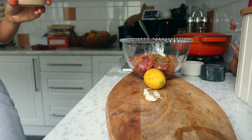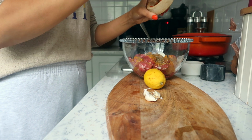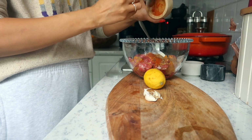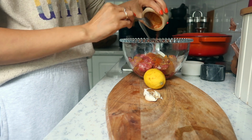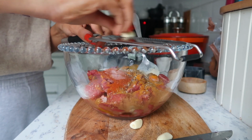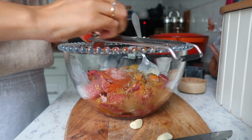And then when it comes to the paprika, we're going to add 1 heaped teaspoon, which I think is going to be what I have left, which is pretty perfect, to be honest. I'm just going to add that, and this will remind me to fill my little spice caddy later. I'm just going to mince my garlic straight in. If you wanted to add some rose harissa paste to this, you absolutely can.